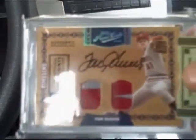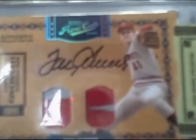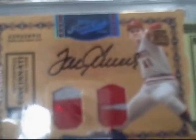But this is from 08 Prime Cuts. It's a Tom Seaver dual patch auto. Really nice patches. Tons of stitching. Looks like it's either the V or the A from the back of his jersey, or possibly the A from Cincinnati on the front of his jersey. But really cool game-worn patches. Really nice clear auto. And it's numbered 4 of 5.